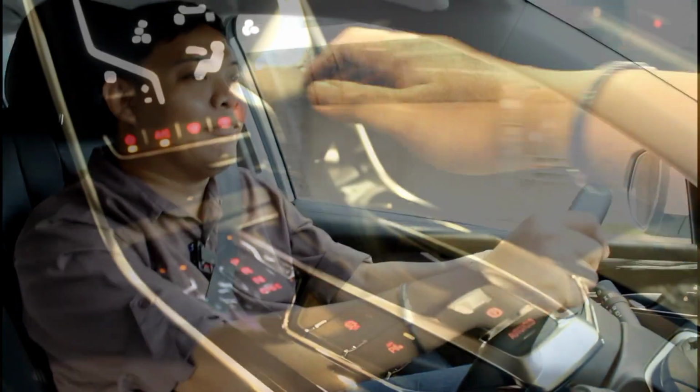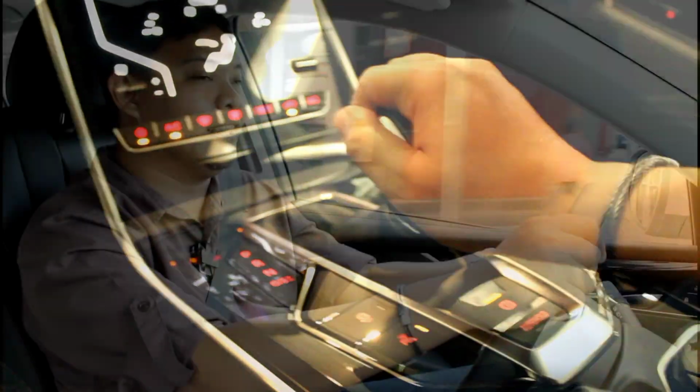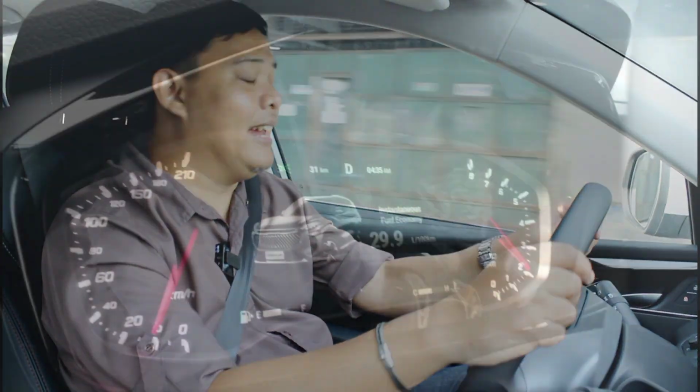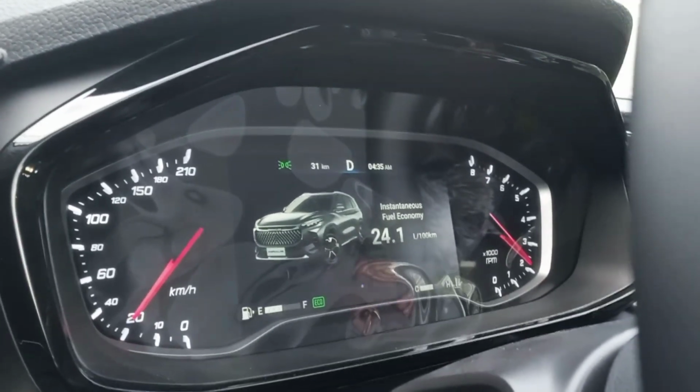Now, this comes with a dual clutch transmission, and I must say that it shifts superbly. You actually don't feel it shift. In fact, you'll have to keep your eye on the tachometer just to tell if it's shifting or not, because you don't feel it. And I've been driving this thing for the better part of an hour, and it has not been jerky at all. It's been smooth shifting all the way.